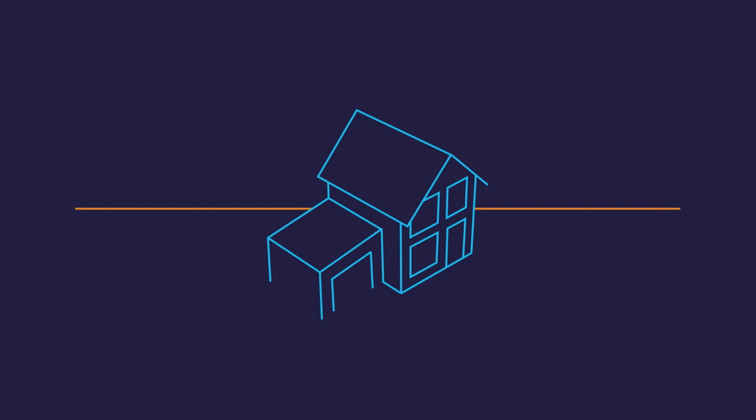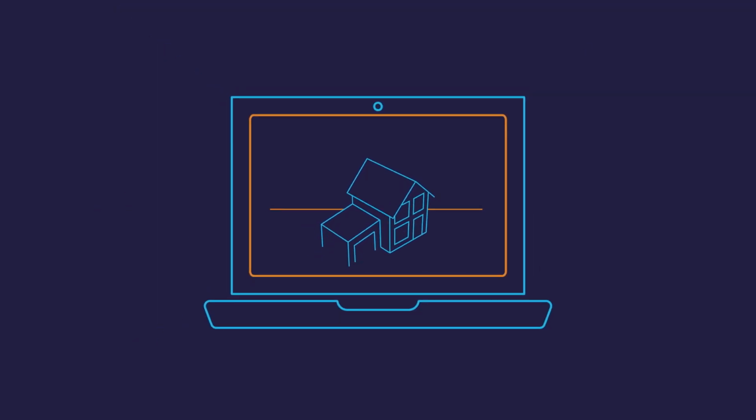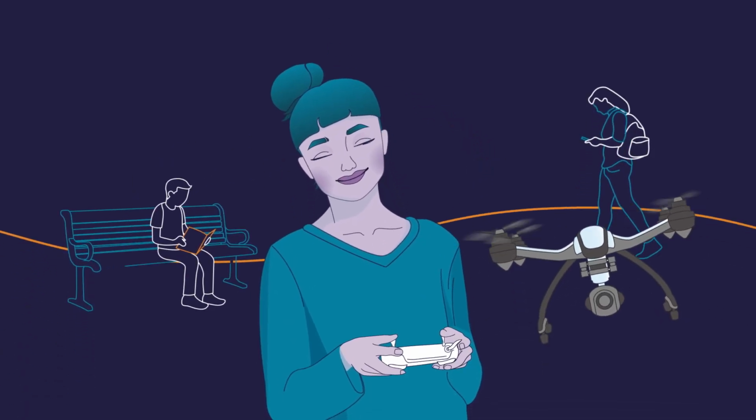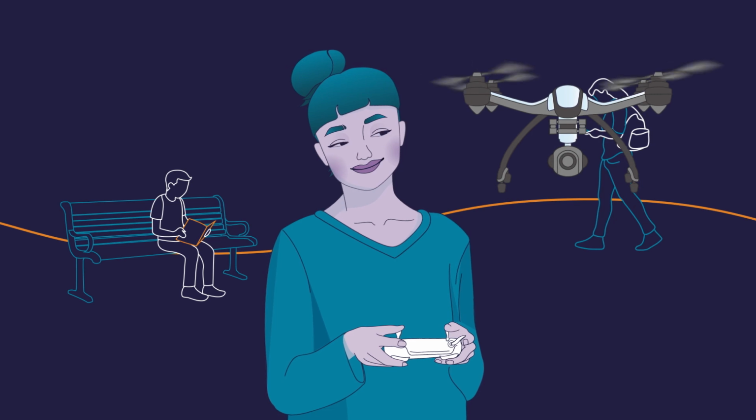This could be as simple as taking photos for a real estate listing that you put up on a website, or using the data your drone has collected over a construction site to generate income. Commercial flying also includes research and development. This means anything that isn't flying for sport or recreation.